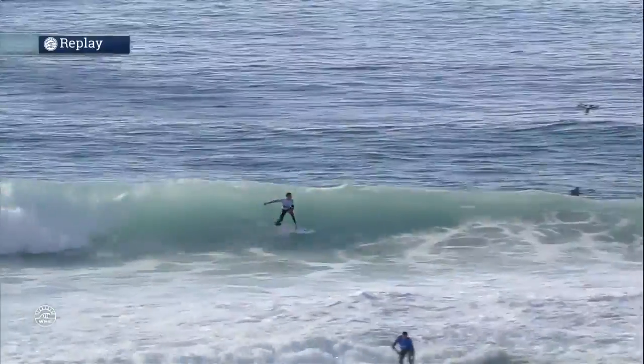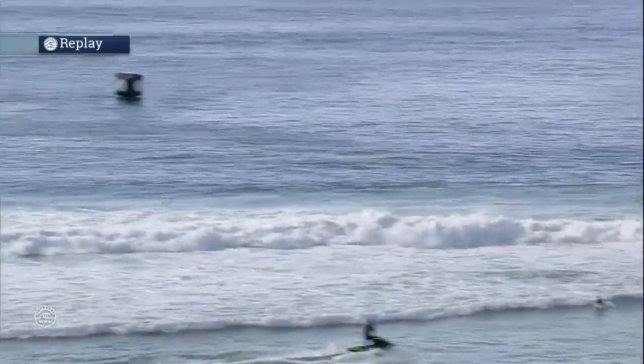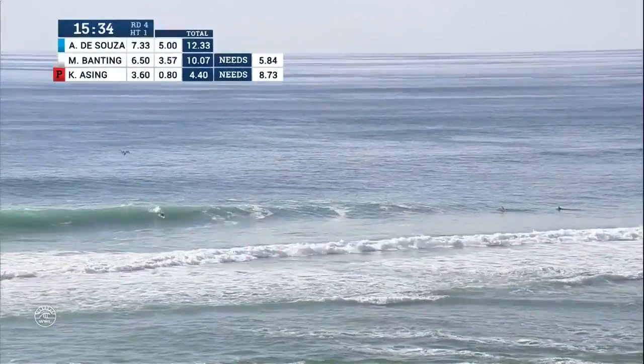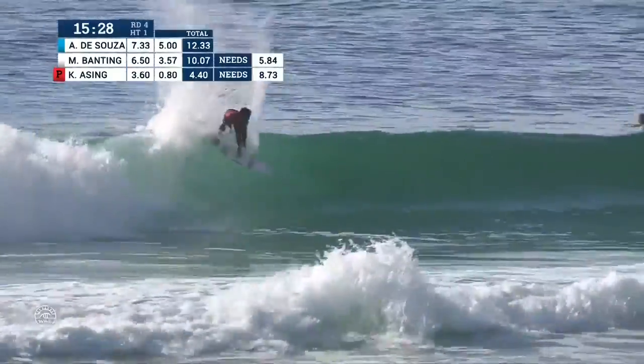There's Banting avoiding about 80 yards of section to go for that ramp right there, but launched a little too far out the back and couldn't reconnect. Overview of your lineup here in Hossegor. As now the diminutive figure of Keanu Asing.